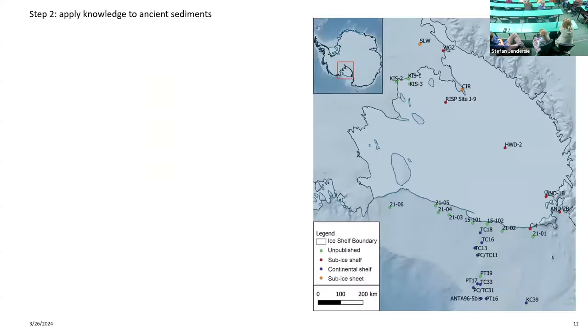But if you just look at one place in isolation, so KIS-3 up there again, the big blob in the middle is the Ross Ice Shelf. I should have really labeled this.